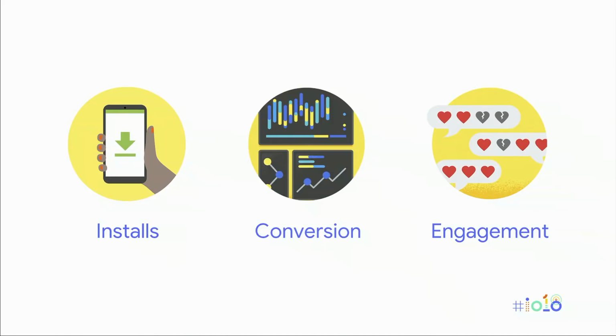I'd like to now hand over the stage to my colleague Ignacio, who's going to walk you through all the ways in which you can actually implement these features to get your instant app launched.